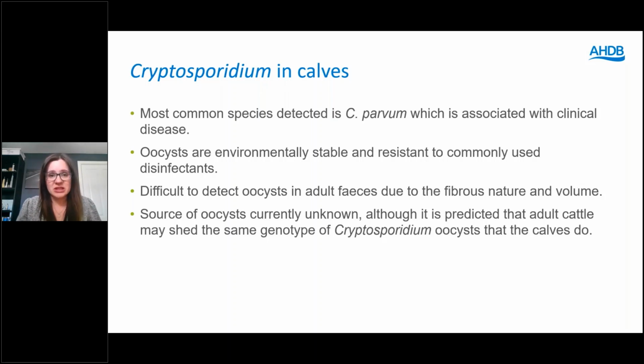The source of ursus to young calves is currently unknown. However, it is thought that they are picking it up from the environment somewhere. But what actually contributes to that environmental contamination of ursus is still unknown. So for part of my PhD, I was looking at the role of adult cattle, I was looking at the role of wildlife, and there are also other research projects going on which are looking at how the ursus survives within the environment as well.